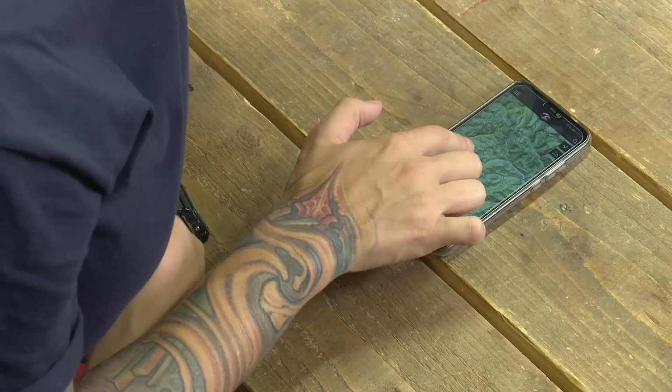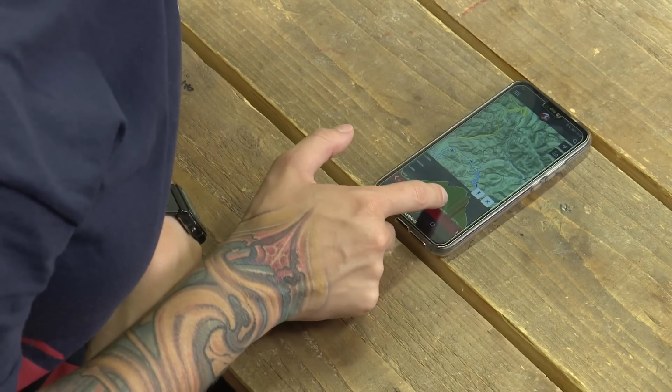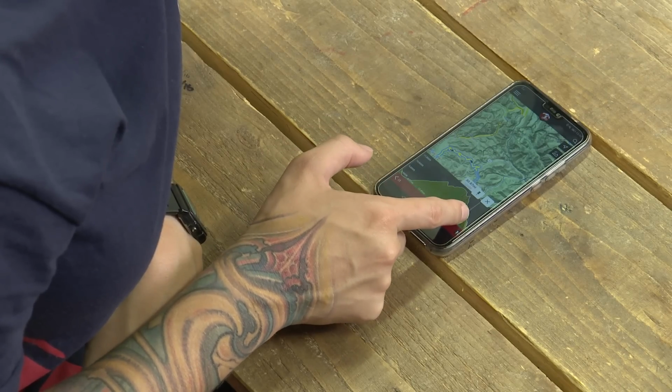MTB Project. Now this is a worldwide trail database with a large proportion of the trails being added by its own users. Currently there are over 126,000 miles of trails registered on the MTB Project app, and you can download specific regions for free, which is perfect if you're going on a biking holiday or if you want to further explore your local area. Even through GPS location, it does track your movement, but the app works offline as well for when you really go off grid.